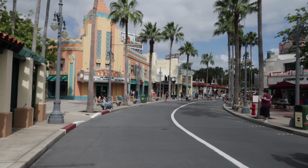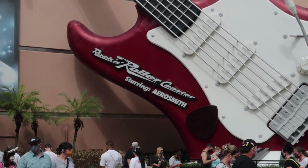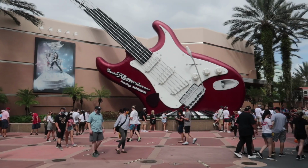It really comes down to two options here at Hollywood Studios: Rock and Roller Coaster or the Tower of Terror. Let's start with Rock and Roller Coaster. Without a doubt, we'll give you some big thrills. It has a launch start.